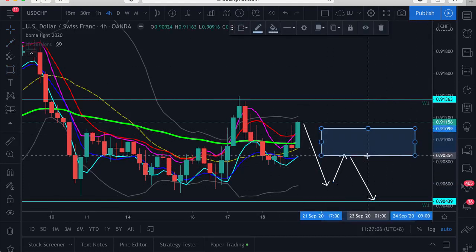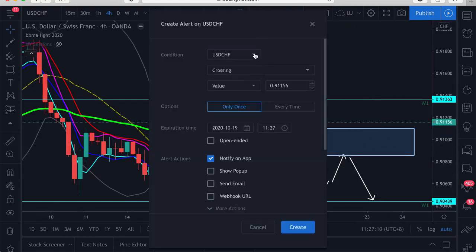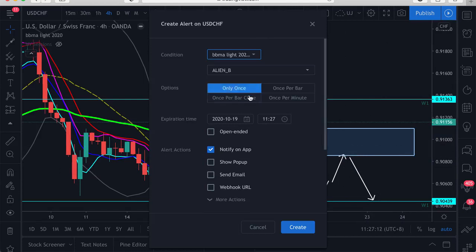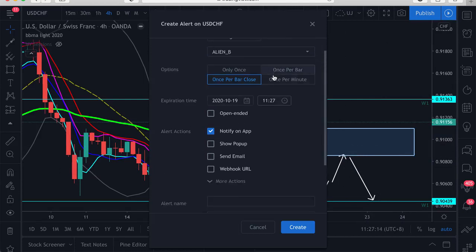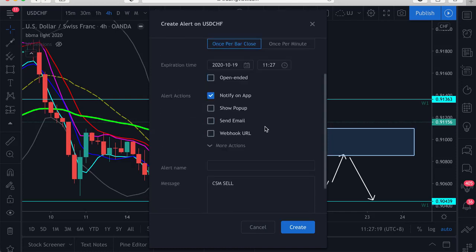Sorry, too big. And for that we're going to wait and use our custom indicator: CSM sell at H4, EMA 50. Make sure it's below EMA 50.